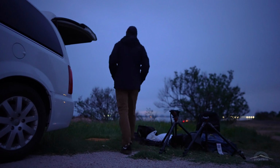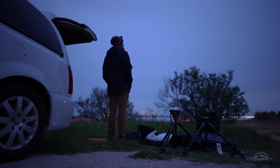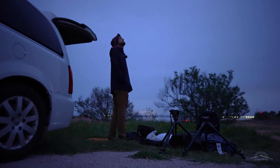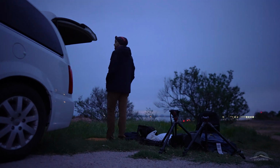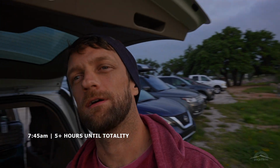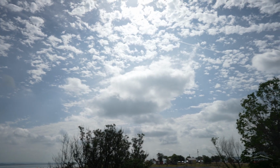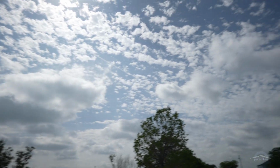Once we did everything in our control, it really just came down to the cloud activity during that 4.5 minute window that we had during totality at our spot, Buchanan Lake. Well, we've got good news. The sun has come out a little bit. We've got a lot of blue sky right now. It's looking promising, guys. It's looking promising.